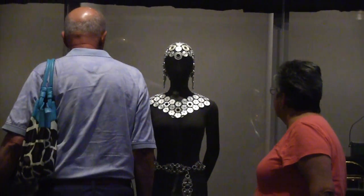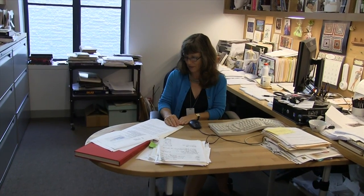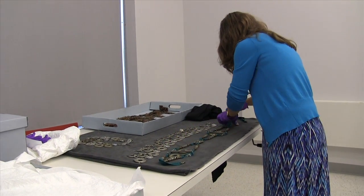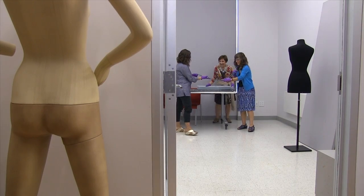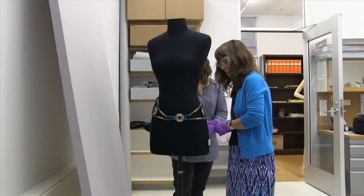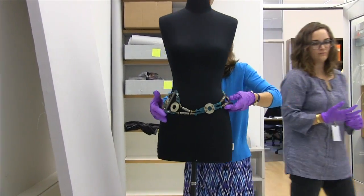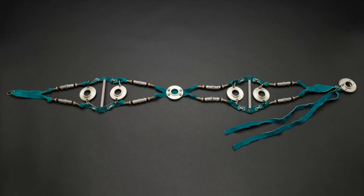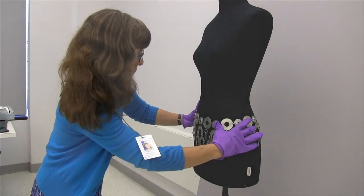One of the great joys of filmmaking is meeting terrific people like Christina. She showed me Tom's sketchbooks and carefully laid out some of the Philadelphia Art Museum's collection of Tom's jewelry. It looks so good on the mannequin, I had to ask her a question. At museum-only meetings, are you allowed to wear this stuff? No. Not if you want to keep your job.